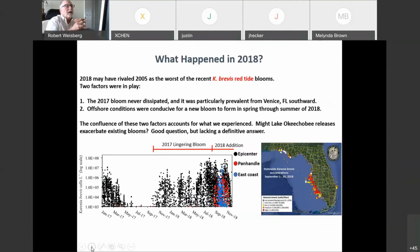Okay, so 2018 may have rivaled 2005 as the worst of the recent red tide bloom years. And as I said, those two factors were in play. For some reason, it never went away in 17. And then we added on top of that a new bloom in 2018. And it's been questioned whether or not Lake Okeechobee, the releases of water from Lake Okeechobee, exacerbated the existing bloom. And I'll say this is a very good question, but to date, we really lack a very definitive answer to that question. Next slide, please.